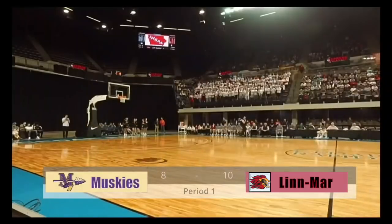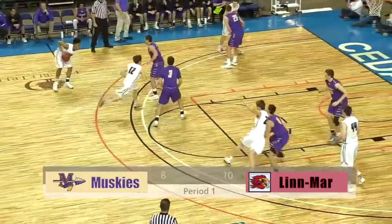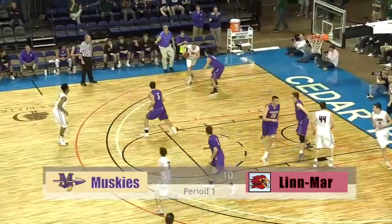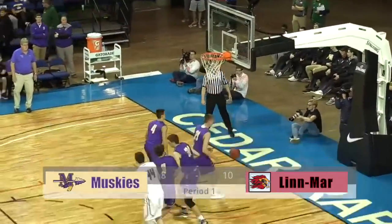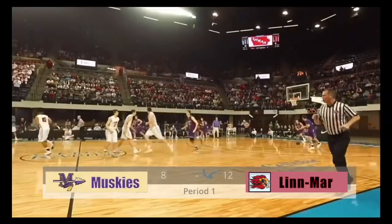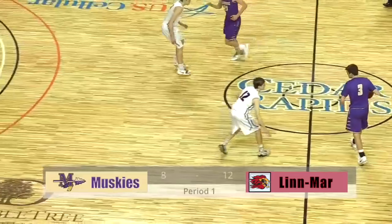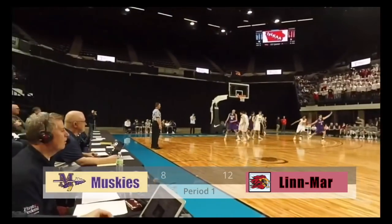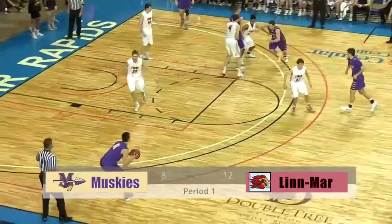Muskies trail by 2. There's Martin. Dribbling on Hutton, now over to Hall. Hall guarded by Folk. Now it's Hutchison. He's guarded by Cooper Zeck. He drives in on Zeck, 10-footer good. Hutchison showing it all. He's showing the mid-range game, getting to the rim, and the step-back 17-foot game. This kind of has an NBA feel to it with the two stars just squaring off. Yeah. Hutchison with 10, Wieskamp with 8, and Linn-Mar leads 12-8.